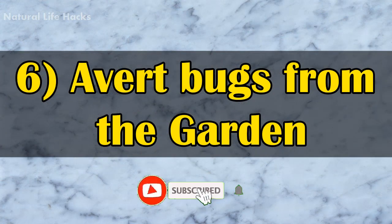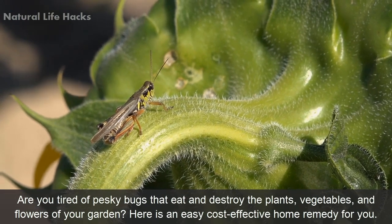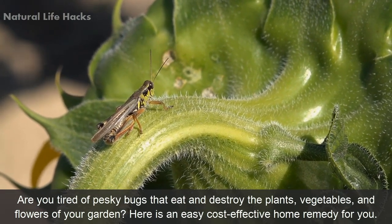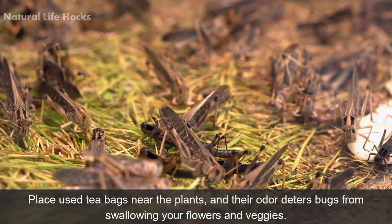Number 6. Averts bugs from the garden. Are you tired of pesky bugs that eat and destroy the plants, vegetables, and flowers of your garden? Here is an easy, cost-effective home remedy for you. Place used tea bags near the plants, and their odor deters bugs from swallowing your flowers and veggies.